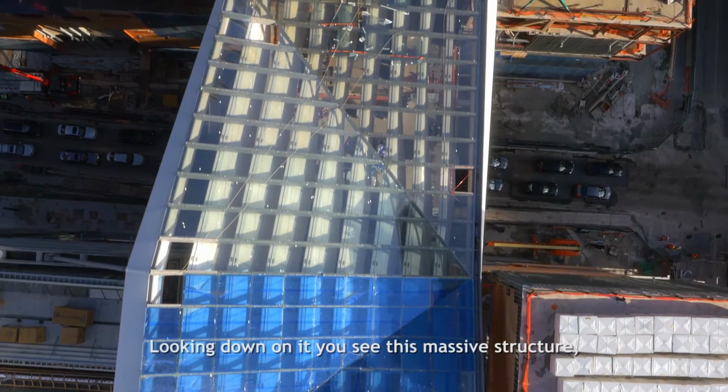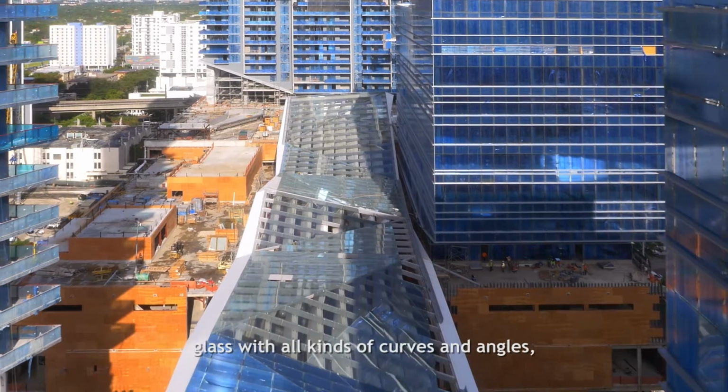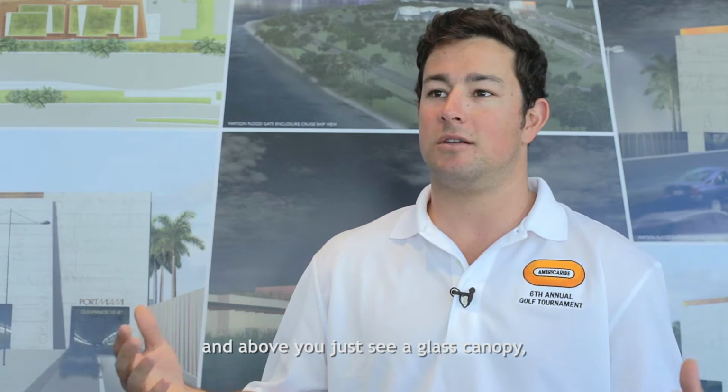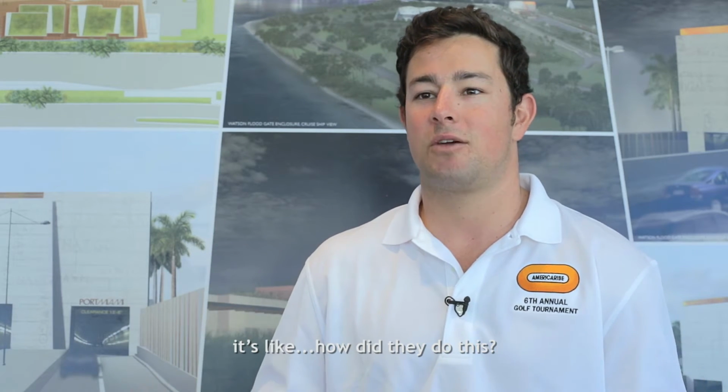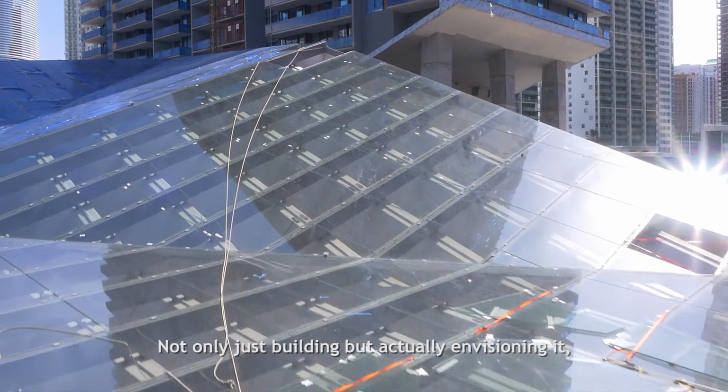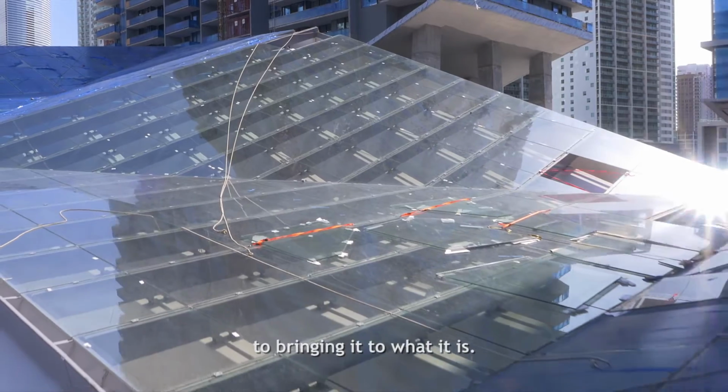Looking down on it, you see this massive structure, glass with all kinds of curves and angles, and above you just see a glass canopy. It's like, how did they do this? Not only just building it, but actually envisioning it to bring it to what it is.